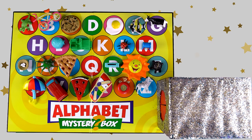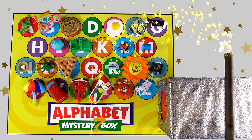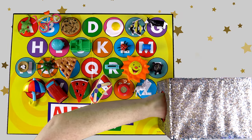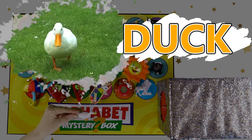Last time we found a yo-yo. I wonder what we'll find this time. Let's find out. Let's reach inside our magic box and find a secret prize. Oh, let's reach in and see what we can find. Oh, look. It's a duck. It's a white duck, and it's cute.